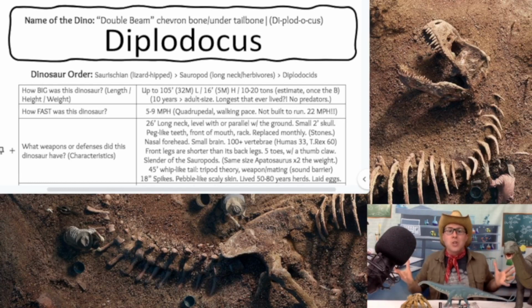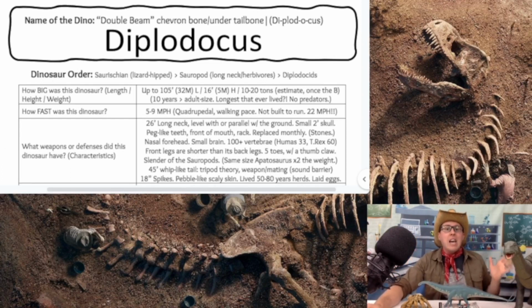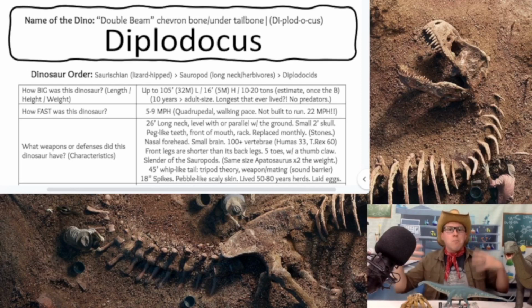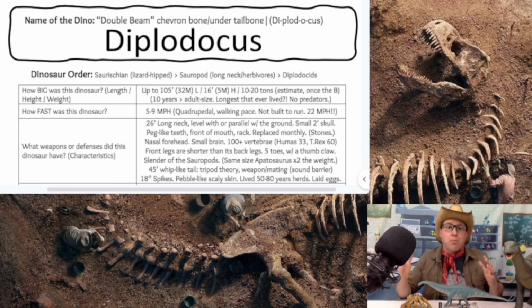Now, how fast was this sauropod? How quick was our Diplodocus running? Well, you guys, they actually weren't running at all. They're only about 5 to 9 miles per hour. They're walking in a quadrupedal stance. Remember, that means they're walking on 4 legs, and they're more at a walking pace. They're not built to run. They're always walking. Maybe they could get up into a little bit more of a power walk, and that could get them a little bit quicker, maybe up to 9, maybe even 10 miles per hour, but they're more 5 to 9 miles per hour, going very slow as they're looking for all kinds of food and water and walking around in their herd.